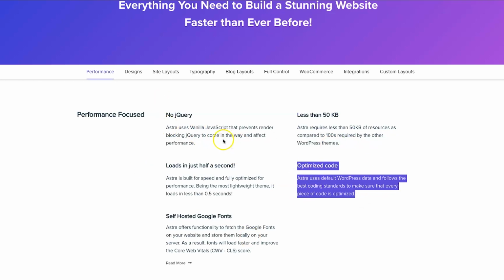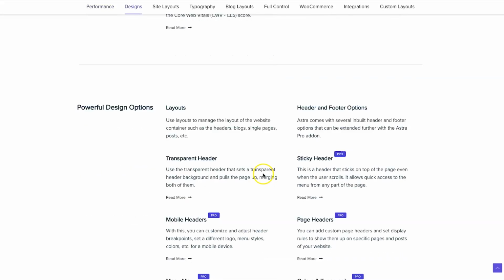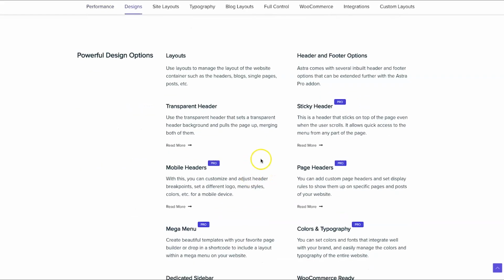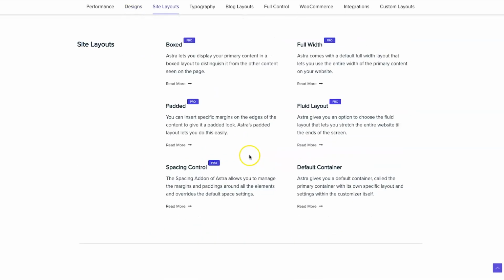So the good thing about it is this thing is very fast. If you're not tech savvy, you don't have to worry about anything else. Just know that it's extremely quick. It's also got powerful layouts, right? You can edit the header and footer. You can also create things like mega menus. You can change all the colors. You can create a dedicated sidebar. There's so many different things inside of here.